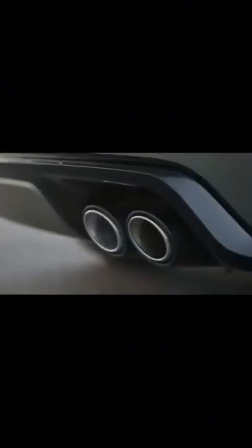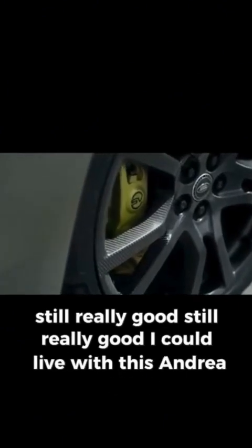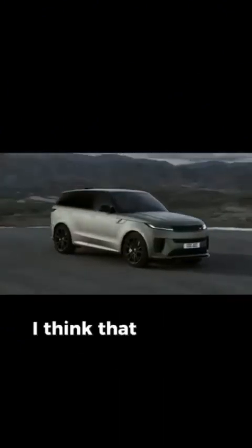Land Rover says the outstanding performance of the SV model is enabled by a combination of features that deliver a weight saving of up to 167 pounds, including the world's first 23-inch carbon fiber wheel option on a production car and Brembo carbon ceramic brakes.